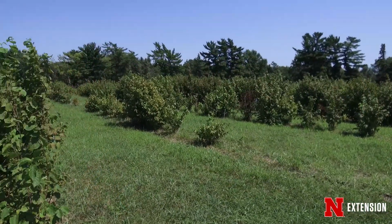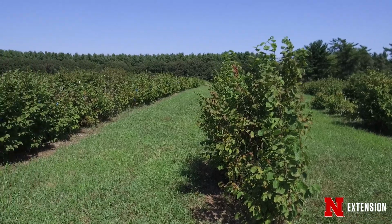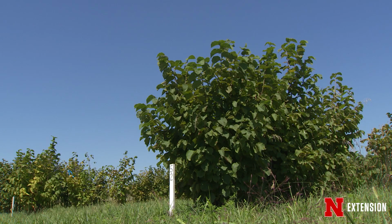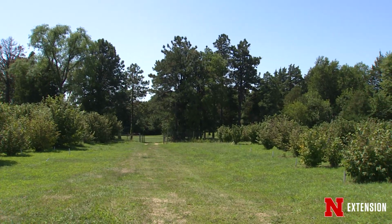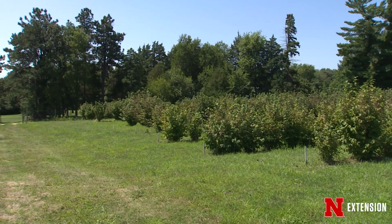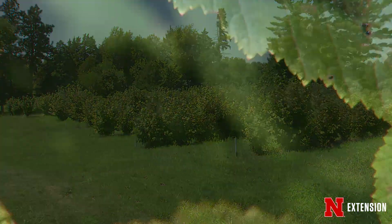So currently we grow these plants in rows that are spaced 15 feet apart. We start the plants at a 3-foot spacing for our screening, but if you're going to grow these in an orchard, you would want to be spacing them 10 to 12 feet. We have to use drip irrigation for the first 2 years to get the plants established. They need about 1 inch of water per week. After that, they don't need any water. So they're pretty drought resistant.